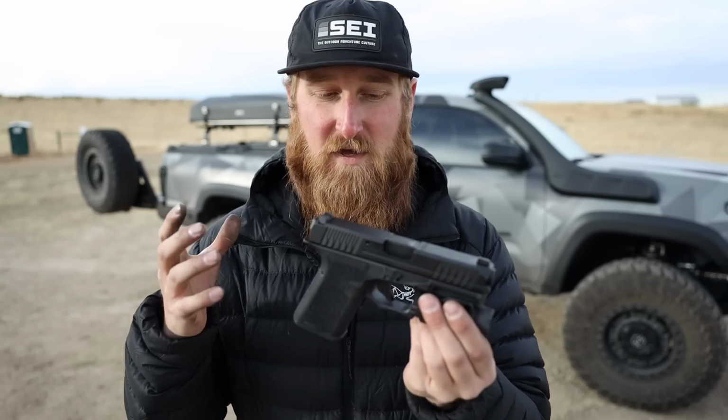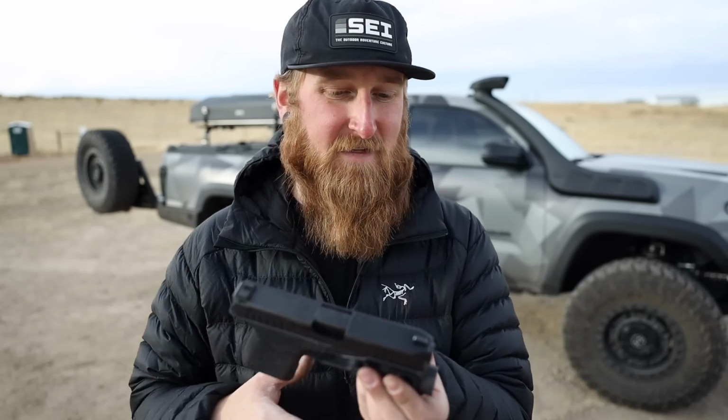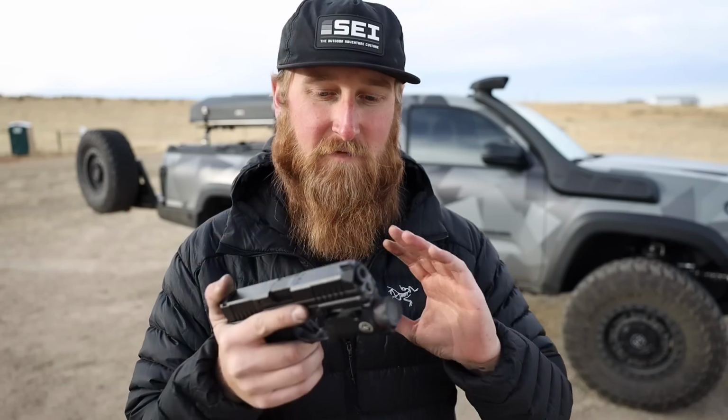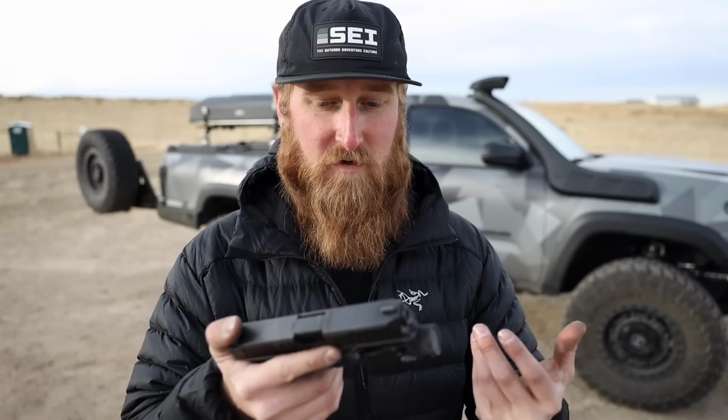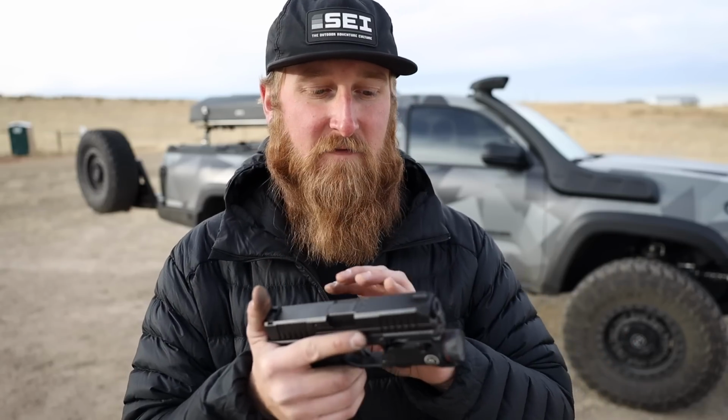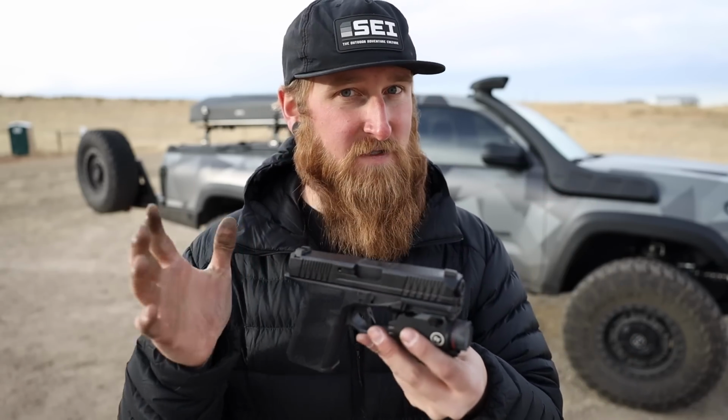There are a lot of good things about this, but when you compare this right next to a Glock, it's just really not for me. If you're going to get a gun that's serialized, I personally would opt for the real deal. I wasn't seeing the best accuracy out of this. I don't know if that was just me shooting today, but I also shot my Glock 19 today and I was super accurate with it, so I want to say it is the gun.